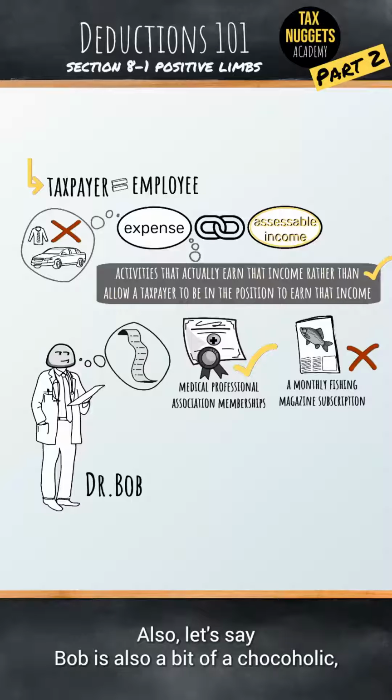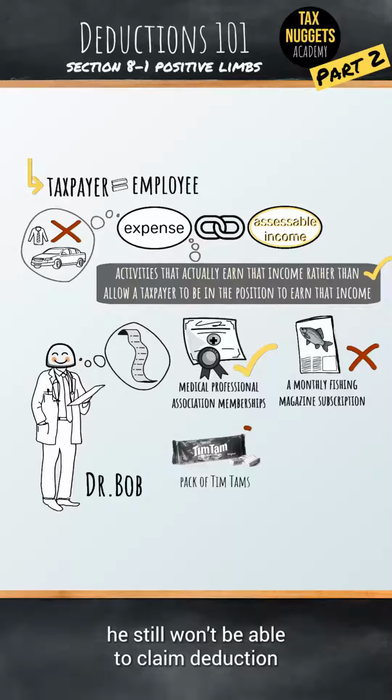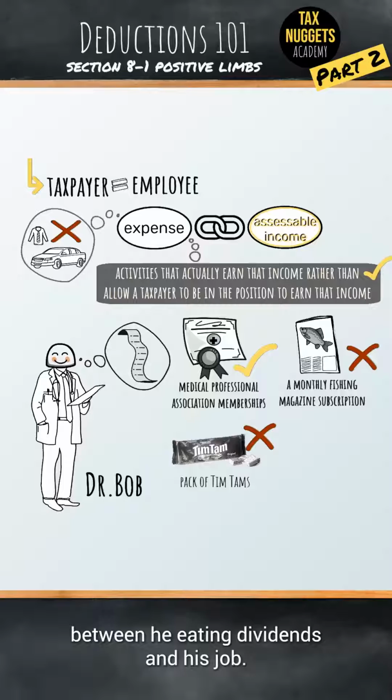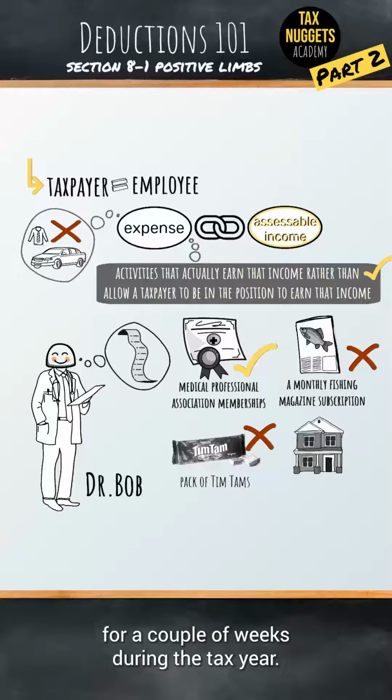Also, let's say Bob is a bit of a chocoholic. Even though he might eat half a pack of Tim Tams while working, he still won't be able to claim a deduction for the cost of those Tim Tams, as there is insufficient nexus between him eating Tim Tams and his job.